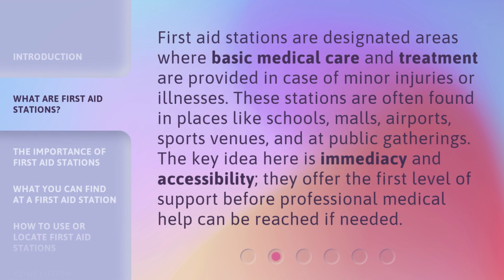First aid stations are designated areas where basic medical care and treatment are provided in case of minor injuries or illnesses. These stations are often found in places like schools, malls, airports, sports venues, and at public gatherings. The key idea here is immediacy and accessibility. They offer the first level of support before professional medical help can be reached if needed.